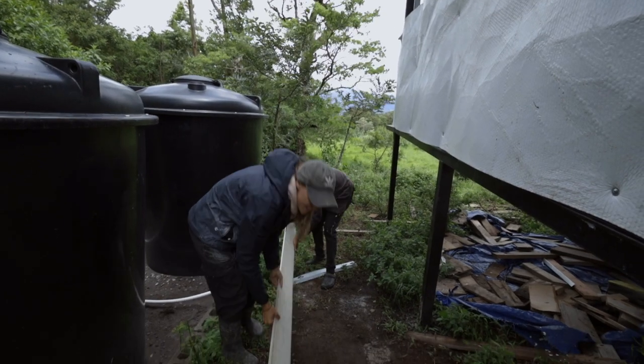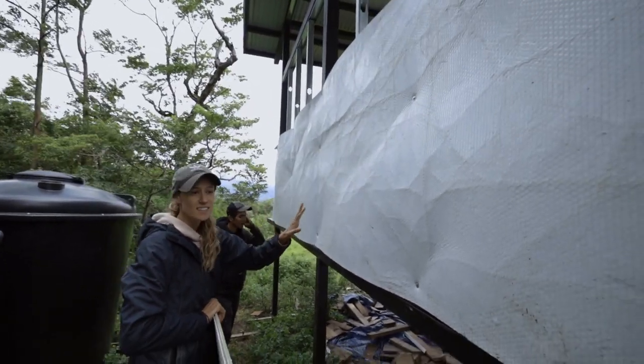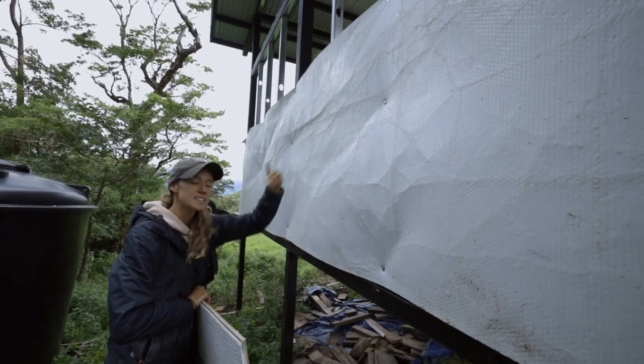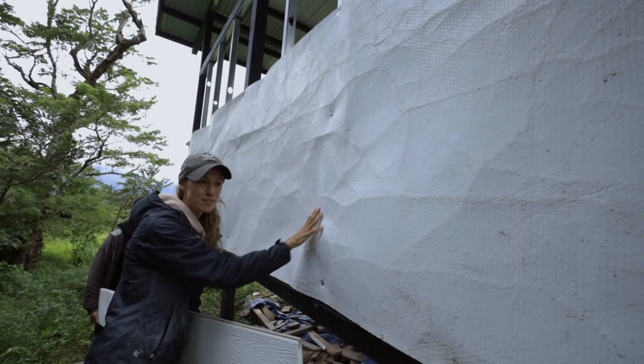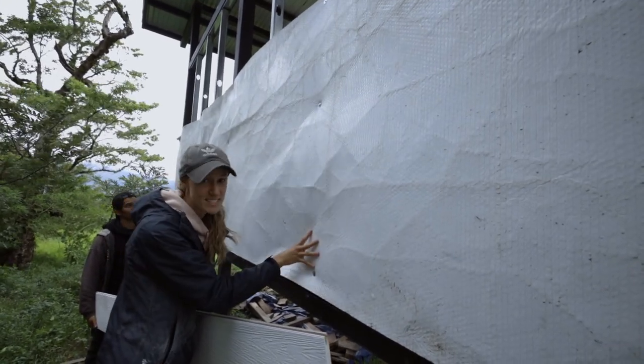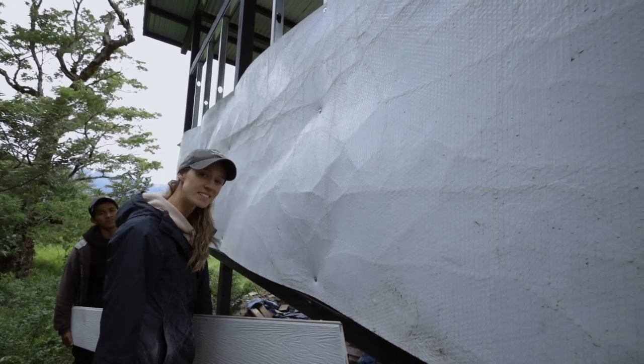So we're officially onto wall number two. We got the wind not on our side today. So since we have the other wall up, it's making it a little bit easier. This isn't flying around as much. We actually put a few more screws in this as well, the wrapping, before we put the plysum up. So let's get to it.